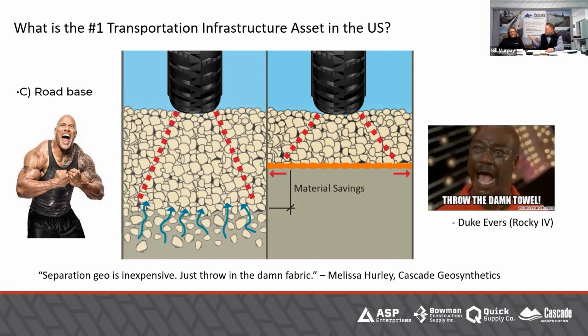You said the fabric is cheap, so just throw in the... Use the damn fabric. When she said that to me, I right away thought of Rocky. He goes, throw the damn towel. It was just Melissa's point. It's such an inexpensive piece of insurance.